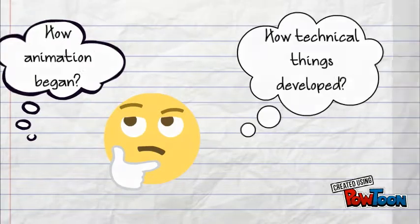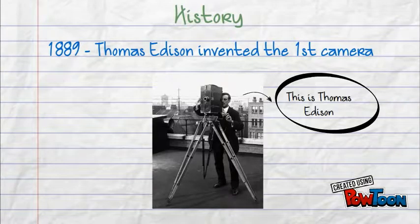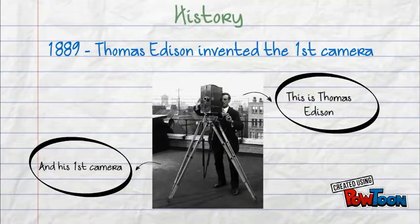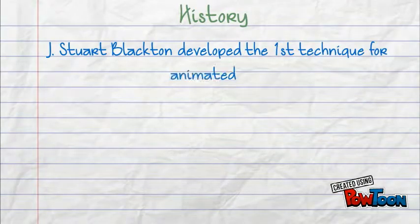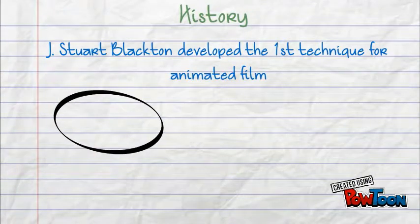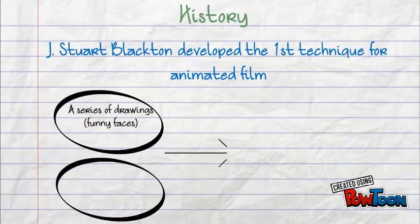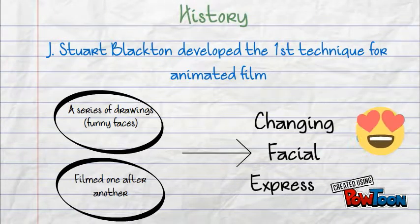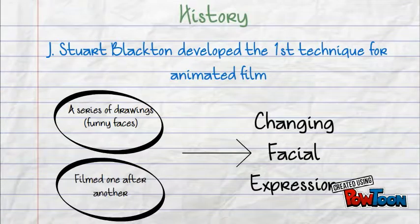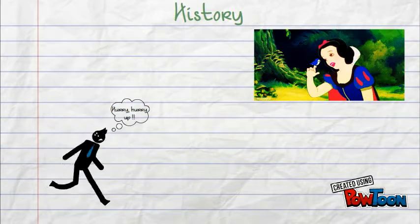Not long after the invention of the first cameras by Thomas Edison in 1889, a photographer by the name of J. Stewart Blackton developed the first technique for animated film. It consisted of a series of drawings. He drew a number of funny faces and then filmed one after the other. This gave the impression of motion and changing facial expression. But it was a very slow process and a long way from being anything like a film.